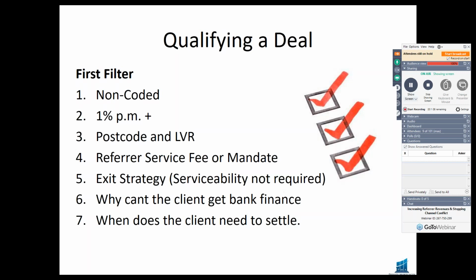How much do you as the referrer want to get paid, or how much is your mandate for? Because what we want to do is make sure that that's noted in the letter of offer so there's no confusion, and to make sure that you get paid within 24 hours of settlement.